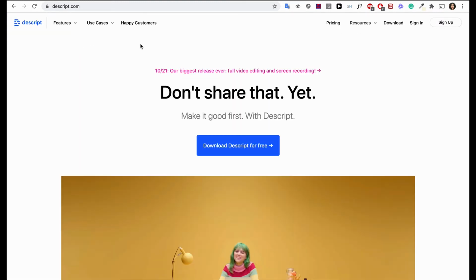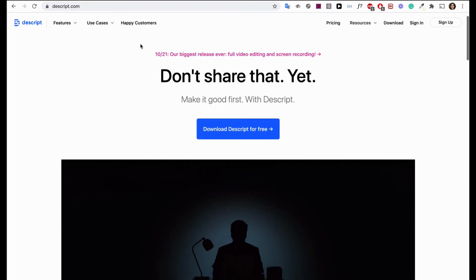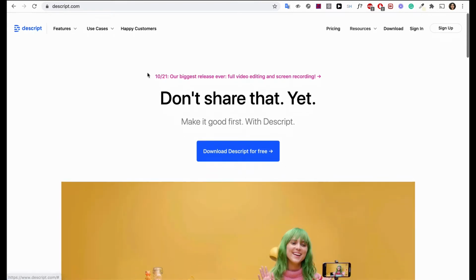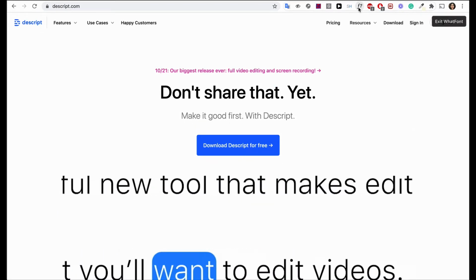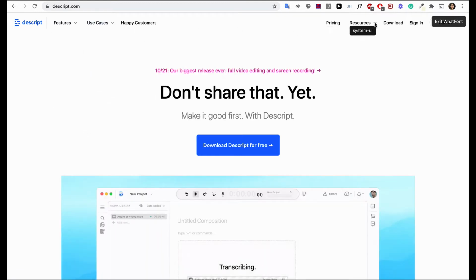Let's do the same for another site. This is just Crete. I am very excited about this site because it's supposed to be the newest video editor on the block. Now, let's first do the same exercise. Look at the fonts. And here, everything is system UI.